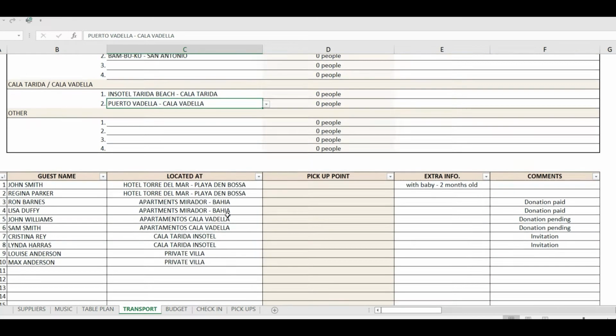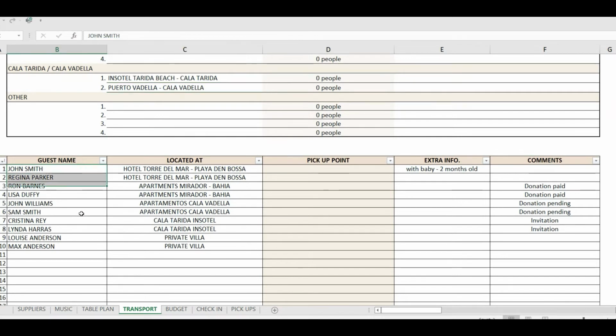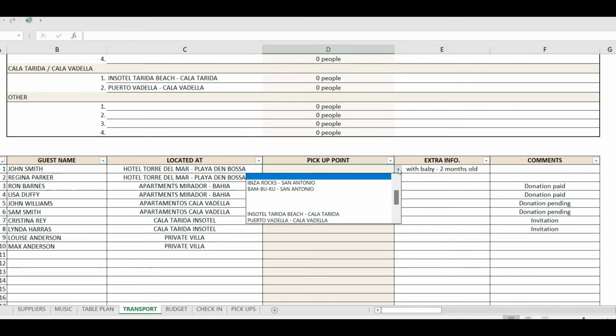Now let's go down. As soon as you start getting your guest confirmation, you're going to want to add their names to the guest list here. You can copy and paste that and import that here. And then you're going to want to say where they are located. This is more a note for yourself based on what they've told you. And then you're going to want to assign a pickup point. So this list will pull in from the one above.